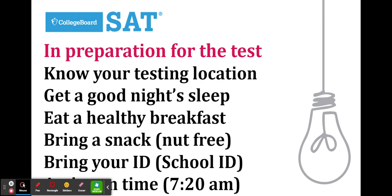So, a couple thoughts just as you look to conclude your test prep today. Here's some things that you need to make sure you do over the next week before test day. One, make sure that you know your testing location. Get a good night's sleep the night before the test. Eat a healthy breakfast that morning so you can come in energized and ready to go. Bring a snack with you if you think you'll need one, but do make sure that it's nut-free so we don't have any allergy issues in the classroom. Make sure you bring your photo ID with you to check in. That can be your school ID or a state-issued ID. And make sure that you arrive on time, ready to go. Make sure you're outside your classroom no later than 7:20.